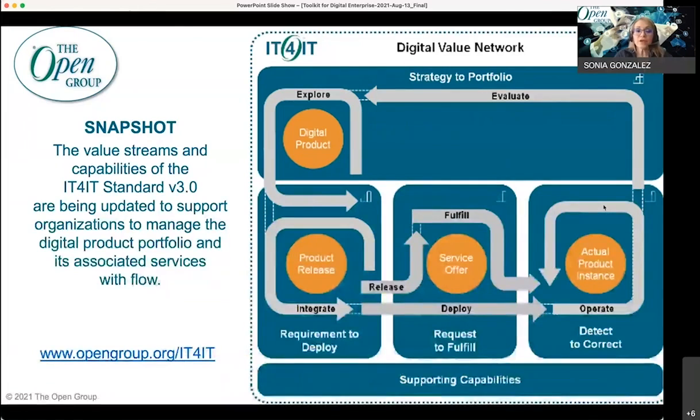The IT4IT Reference Architecture is meant to provide the business of IT, and now it's going deeper because in our snapshot that you will find in our library, it now supports the concept of the digital product. So the whole value chain, which is based on strategy to portfolio, requirement to deploy, request to fulfill, and detect to correct, is now focused on the digital product, which is the way that it is explored and conceived and defined to innovate, all the way to how it is deployed and developed, following a continuous delivery process, a DevOps approach, how it can be a service to the customer with the proper customer service and support, and then how it can be operational in a continuous detect to correct approach and continuous delivery of value.